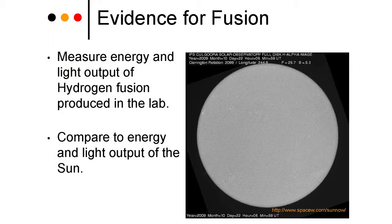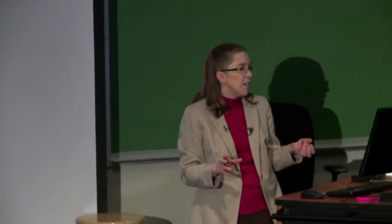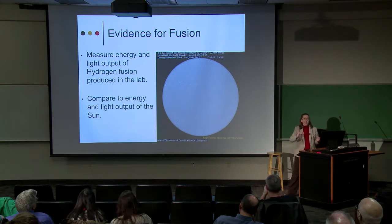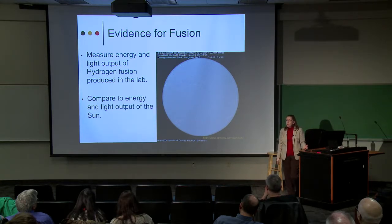So lots of energy. So how can we support our hypothesis that the sun is powered by fusion? It seems like it would work. What do we know? Well, if we produce fusion in the lab, we can look at the light that comes out, and we see some patterns, and we can see some energy. If we look at the light coming out of the sun, we see something that is consistent with the fusion we see in the lab. So this is an image of the sun in, I believe, hydrogen alpha. Yep, hydrogen alpha spectrum, which is a hydrogen alpha transition, and it would be powered properly if the fuel source was fusion.